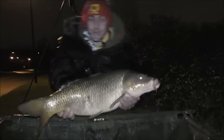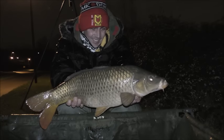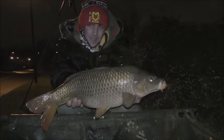Get in. Whoa. So here we go then, first one of the session, went in at 12 pound, lovely little common. Let's hope there's more to come. There you go, mate.